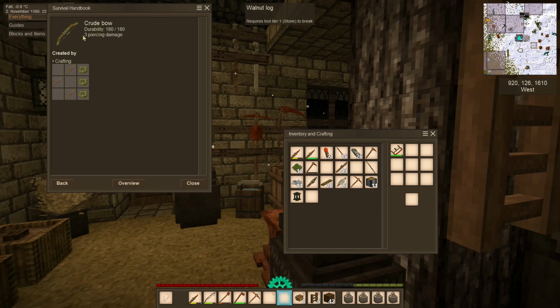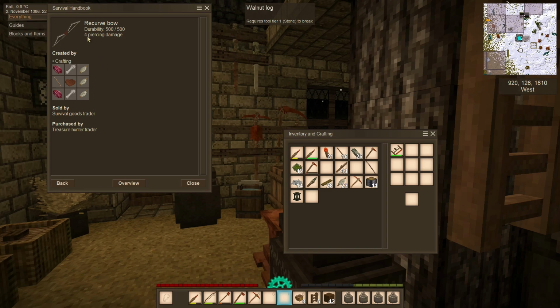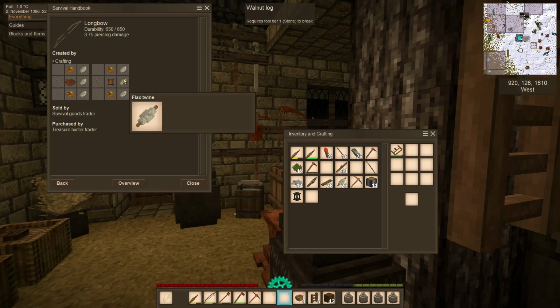I upgraded from our crude bow from way earlier in the game, a while back. The crude bow does 3 piercing damage and has durability of 180. Our current bow, the simple bow, does a 1/4 point more damage and has a little bit more durability. The longbow does 3.75 damage and has 650 durability, which is quite a lot. And the recurve bow trades some of that durability for a little bit more damage. And it's also much more complicated to make. I think this longbow is also pretty involved.